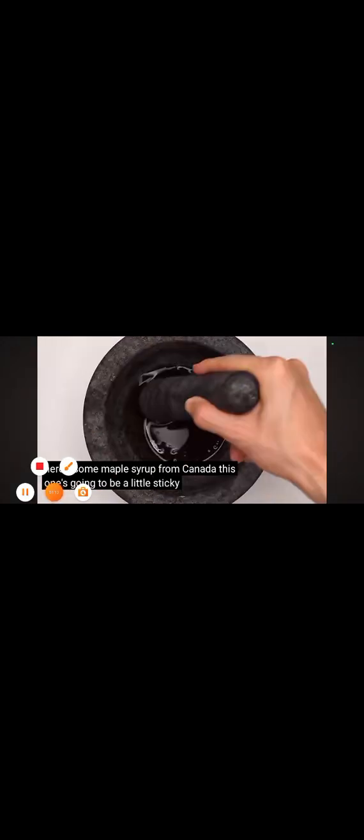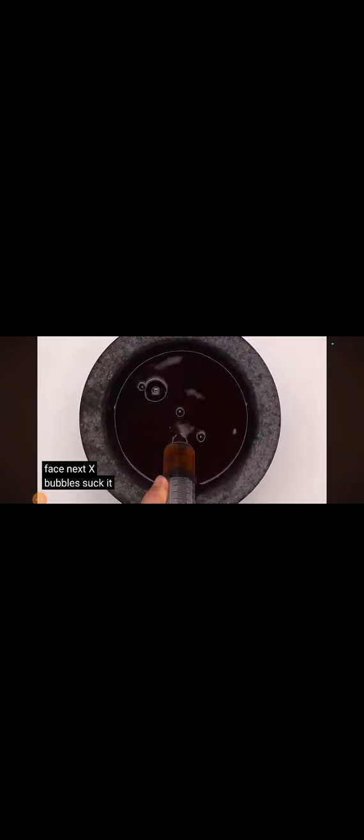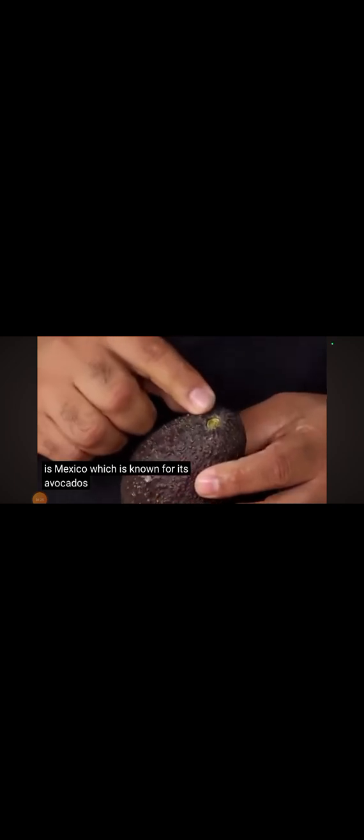Next above me is Canada, which is famous for its maple syrup. Here's some maple syrup from Canada. This one's gonna be a little sticky. Hopefully it doesn't get stuck to my face. Bubbles. Suck it up. Check the syrup. Add the peptide. Turn it on and dispense. This is sticky, eh?